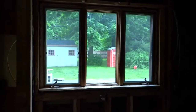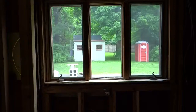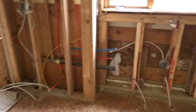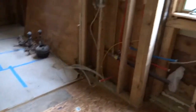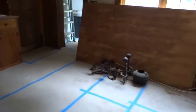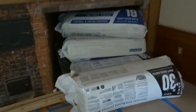The window above the sink's going to go right here. This still needs to be replaced, but it's going to be similar in concept to this window that's there. You can see there's new plumbing that's all been put in, just waiting. And then the peninsula will come out right here. So I walk around the peninsula, come out of the kitchen, and now I'm in the breakfast nook area. There's a little bit of wallpaper still left on these walls for some reason. Almost all of the wallpaper was removed. This is still the same as far as the fireplace. You can see a bunch of insulation that's ready to be installed.